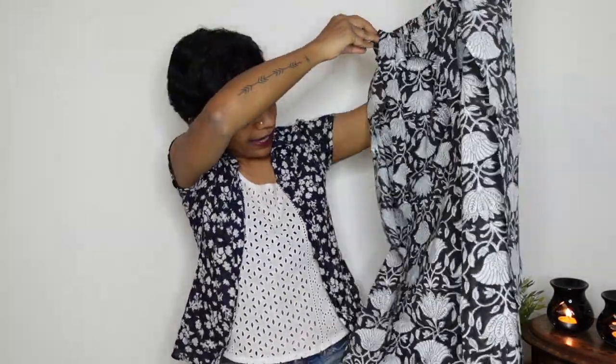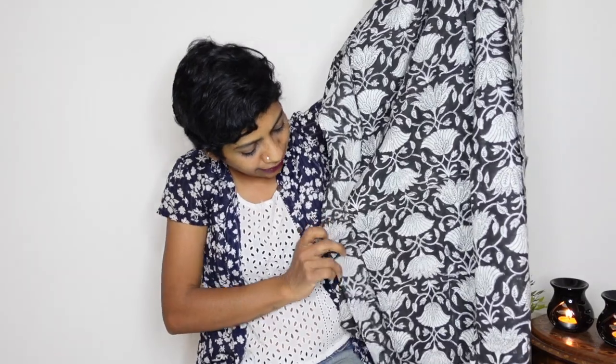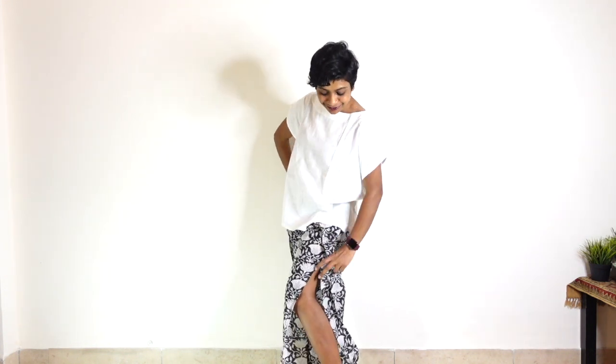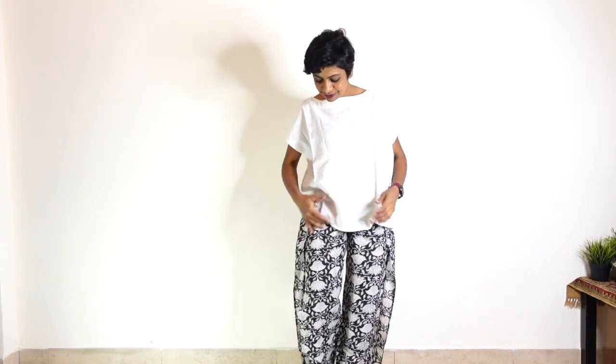This printed pant which has like a slit kind of detail over here. With that, I have this boxy style top. I love this top. Totally my style. The pant has a slit on the side. I was worried that there was no pocket, but they gave a pocket on one side. I was relieved. Okay, I couldn't resist from showing you this top with different bottoms.